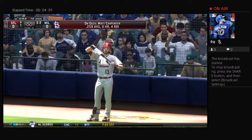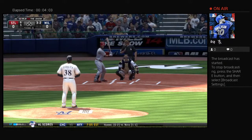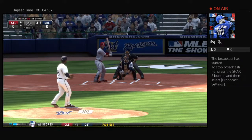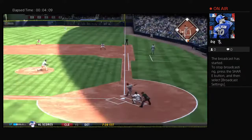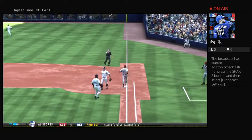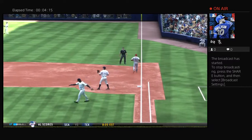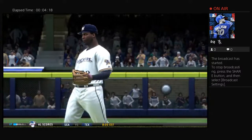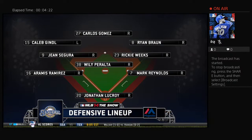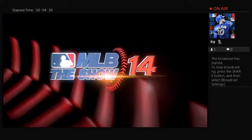Matt Carpenter waits on deck. Swing and a high chopper. Throw on to first, in time, one away. So the leadoff man is taken care of to start our finale here this afternoon. And with that, let's take a look at the Brewers defensively. It's brought to us by Majestic, the official uniform of Major League Baseball.